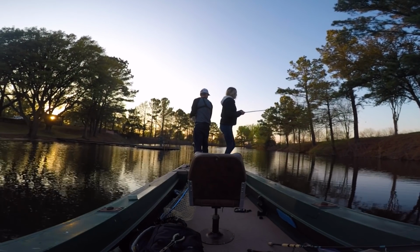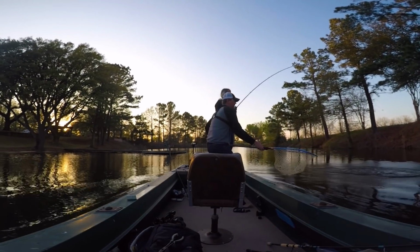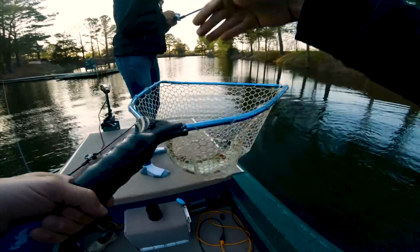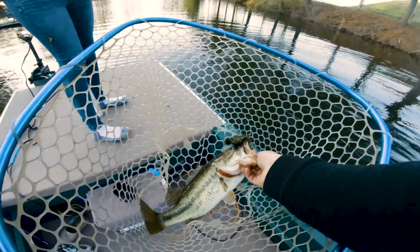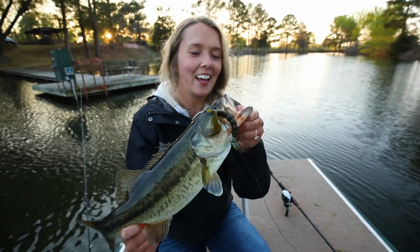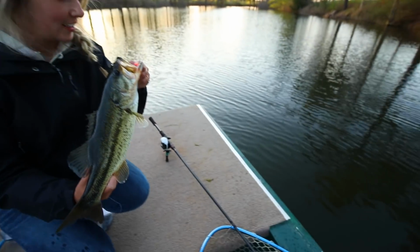Do you have a fish? You got a fish, set it. Oh, that's a good one. Bring him in. Why is he jumping? Because it's a bass. Lift. Yes. There you go, Sam. I think right when he bit on the jig. Sam, that is your first flipping fish. Are you happy? Yeah. Can I pop it out? Yes. Perfect.